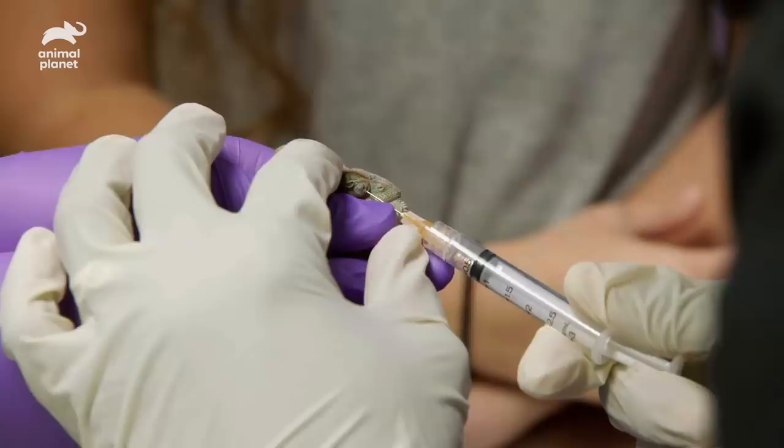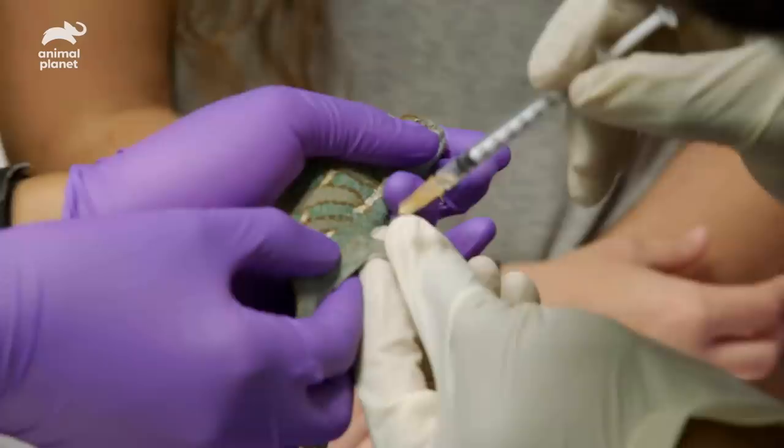I drained a little bit of that fluid. We're gonna send it out for cytology. All right, so this here is the vitamin A. I'm gonna put it in his back leg. Look at those colors. You see him turning colors? Yeah, he's not happy. Yeah, that's definitely letting you know.